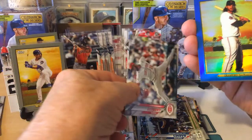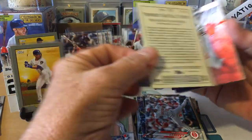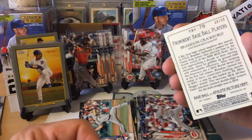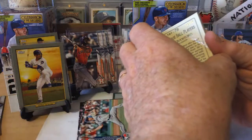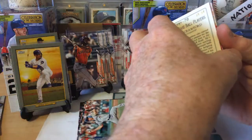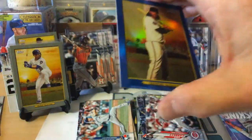Crawford. Crawford. A blue chrome. This has got to be a short print or something here. Yes, it is. Brandon Crawford with the San Francisco Giants. 39 out of 50. Definitely a short print for sure. Beautiful looking card. Let me get this penny sleeved and put it in a top loader.